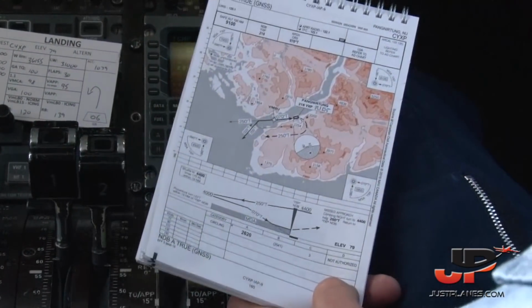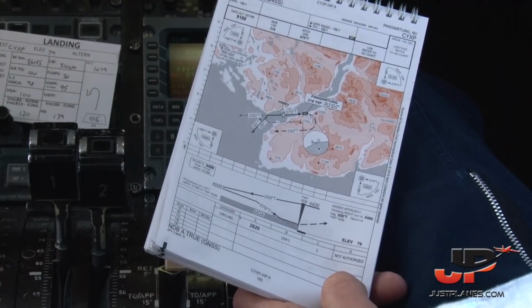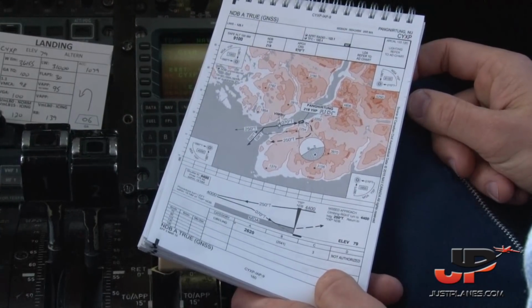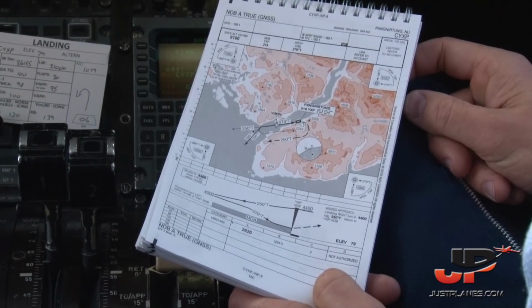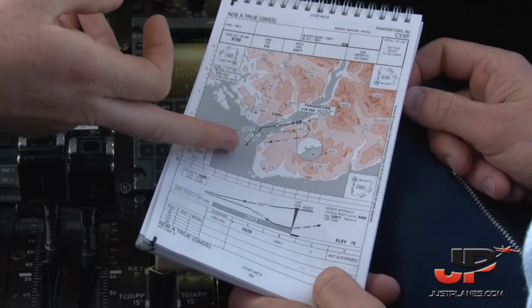We can alt select that now for descent. We're coming in from the northeast, so our sector altitude from this direction is 9,400 feet. We'll plan on being overhead the field at that altitude, unless we're in visual conditions, in which case we'll just set a VFR altitude.